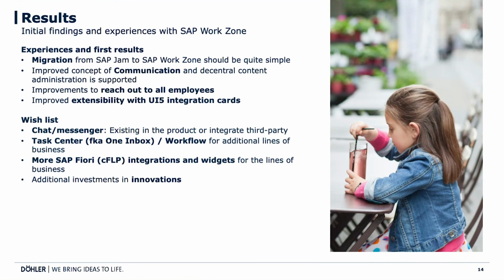So what were the results of the beta program? The initial findings, the migration looked pretty straightforward, because you're pretty much upgrading your existing gem tenant and adding some more features to that. We could definitely improve our communication and decentral content administration, because they can then define own areas where users can define, for example, landing pages for a certain role, for example, for customer service.